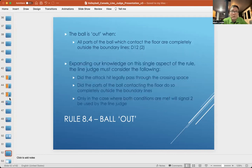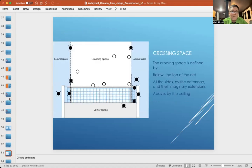Okay. All parts of the body, ball contact the floor outside the boundary line. Why are they repeating that? We just said that. Okay, expanding the knowledge. Okay, that's all the ball out.